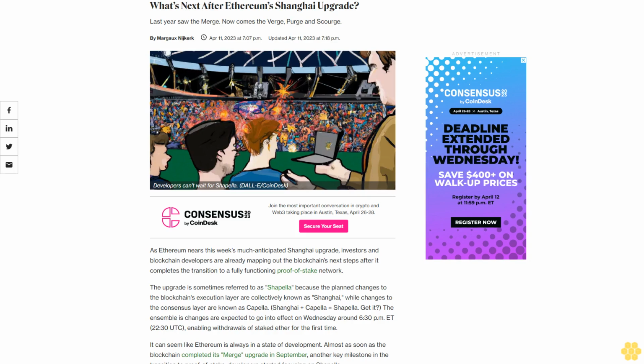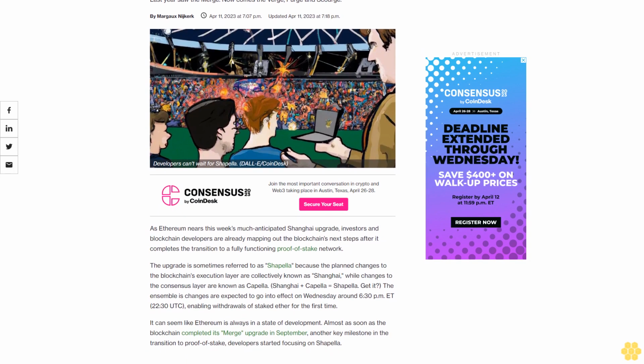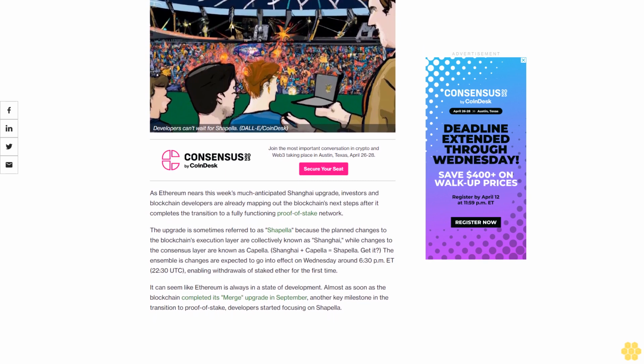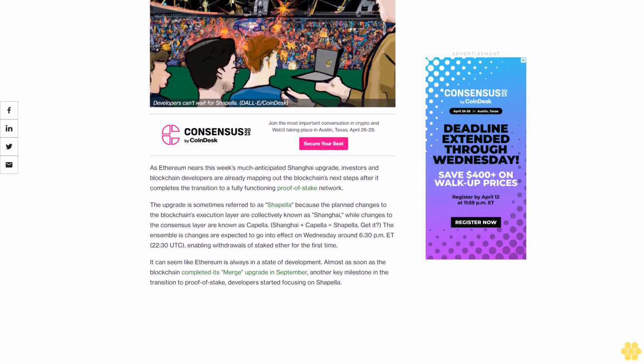What's next after Ethereum's Shanghai upgrade? Last year saw the Merge. Now comes the Verge, Purge and Scourge. As Ethereum nears this week's much-anticipated Shanghai upgrade, investors and blockchain developers are already mapping out the blockchain's next steps after it completes the transition to a fully functioning proof-of-stake network.